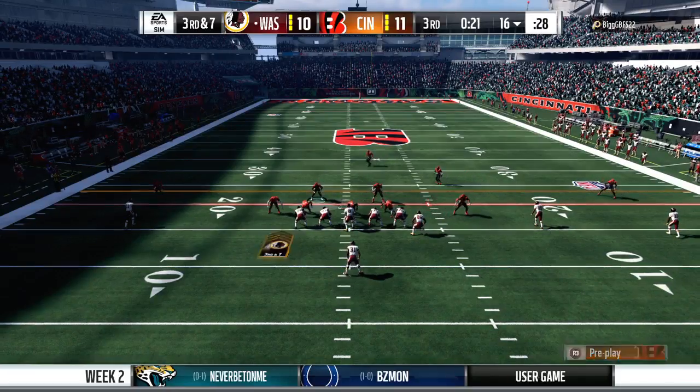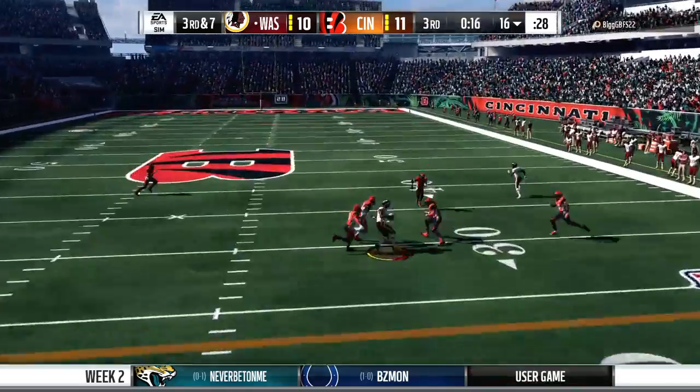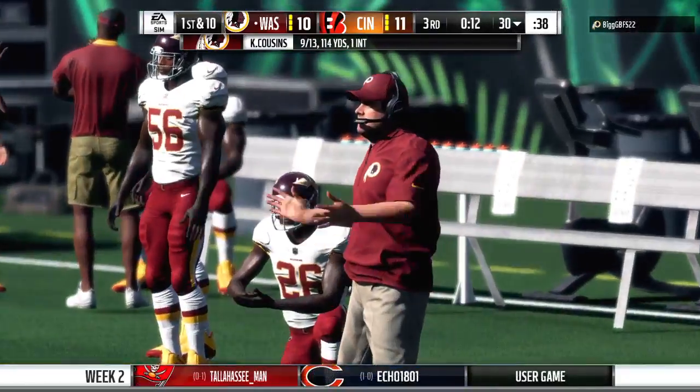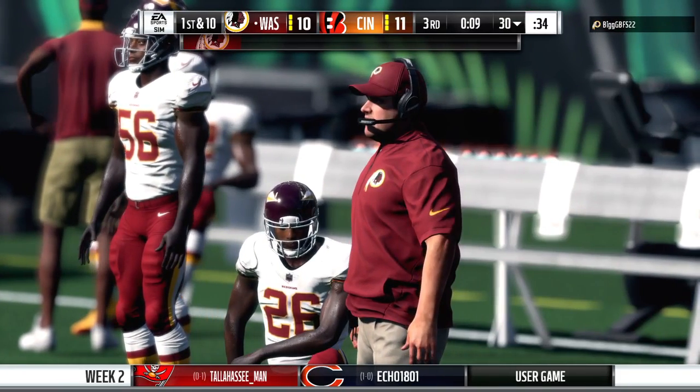I know the best ones in the league have supreme confidence, but every now and then you need a little booster, don't you? This is their way of protecting him and bringing him back, and then they'll turn him loose later, I would think. 13 yards that time in the first.